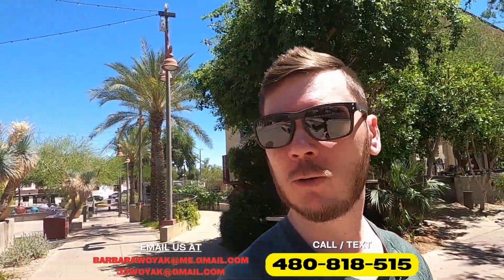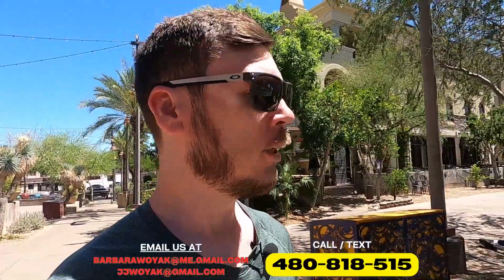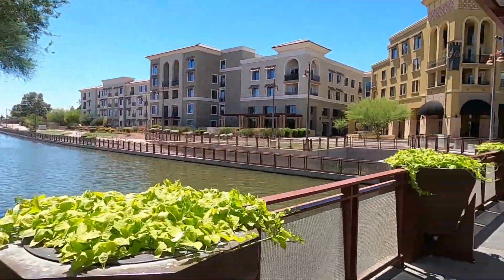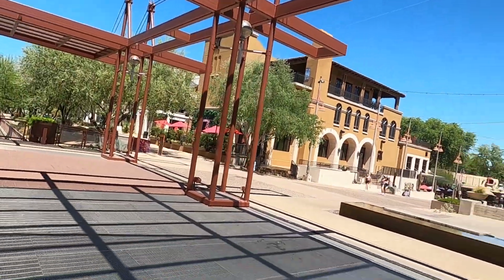Taking a walk around, tons of bike paths all throughout here. Great for walking, walk score here is excellent. And right through the heart of it, we have the canal going through. We're on a little bridge right here. As you can see, very scenic as it all comes through.